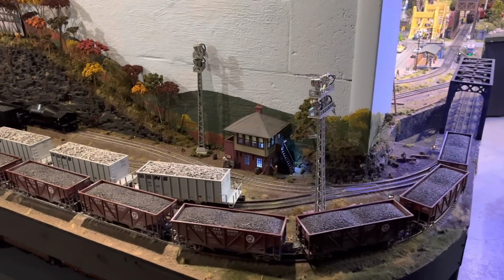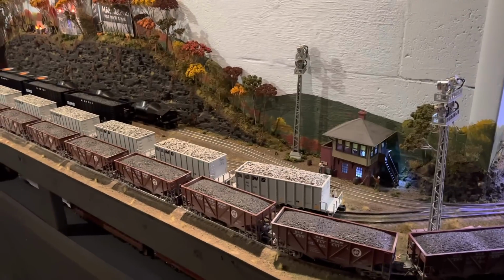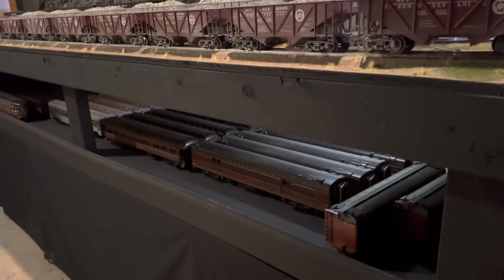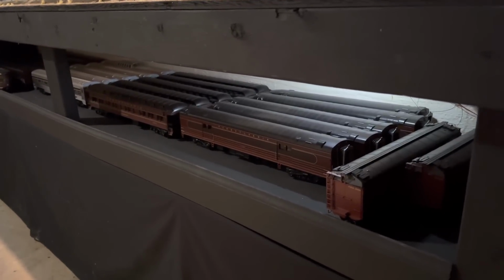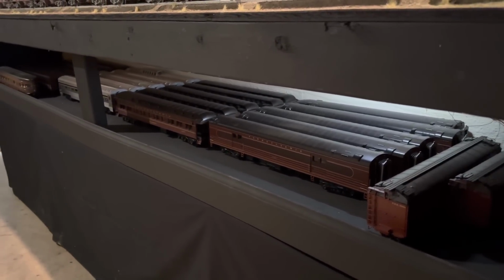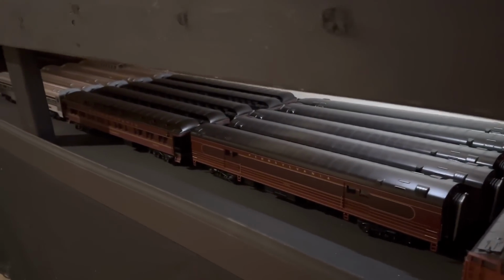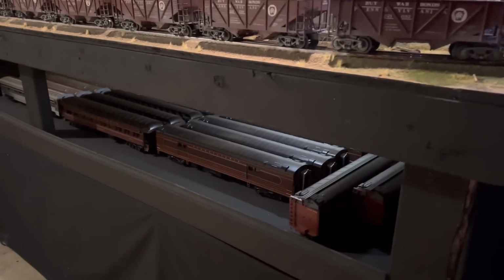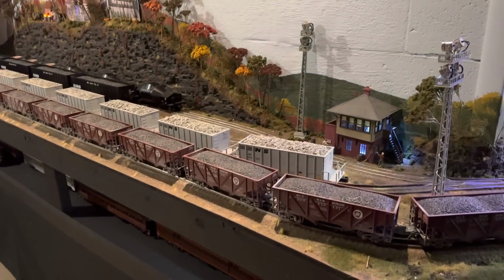Before I head over that way, here is the train yard. Nothing has changed in the train yard yet, but I almost forgot that I added a shelf under the train yard for all of my passenger cars. This was much needed, and I stuck a light in there so I could have some lighting in there when I go to grab stuff. So this is all of my Pensy fleet down there, and me and Pensy guys, I'm using that the most. So it's right there underneath the layout and easily accessible.